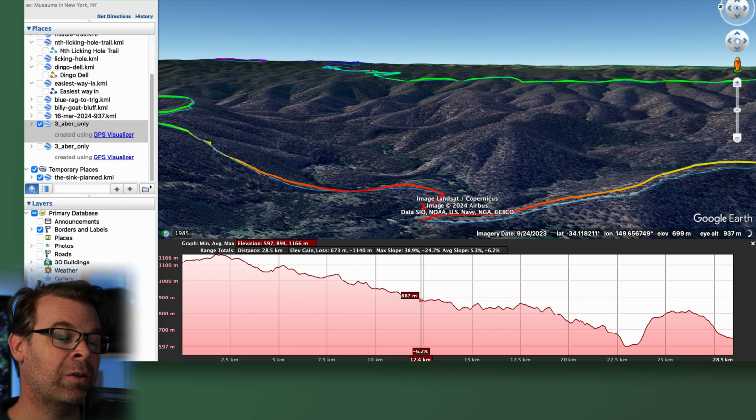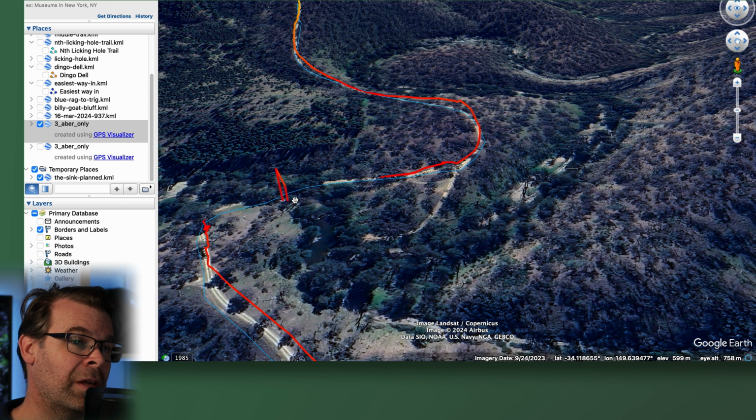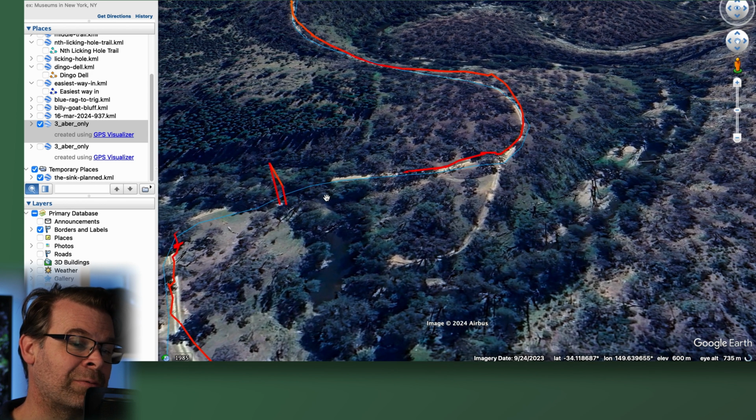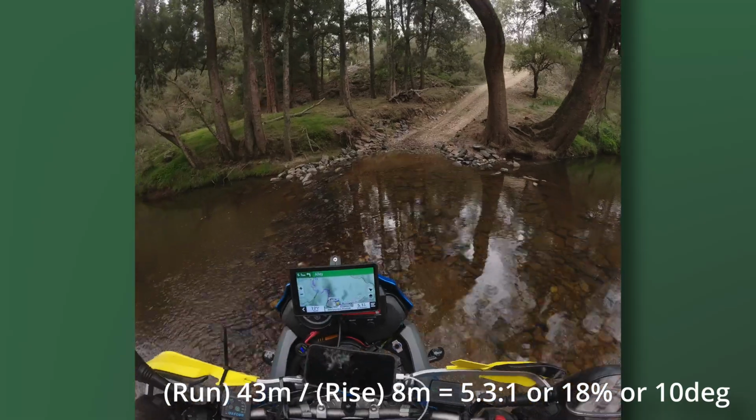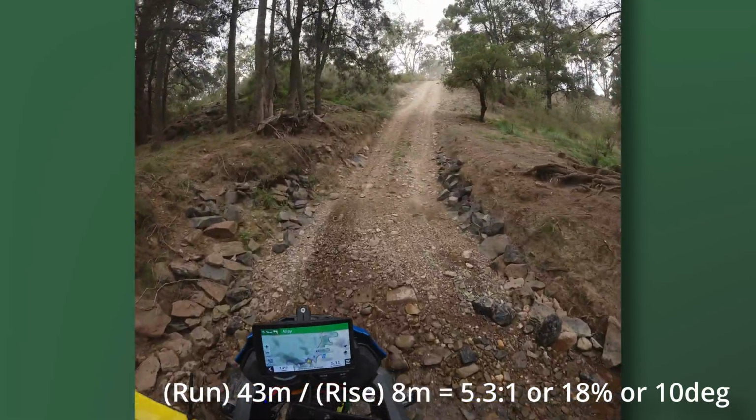So what were the real numbers? Down the bottom here at the creek bed, we were actually at 592 meters and it went up to 600 meters. So that's an 8 meter climb over 43 meters, which works out to be 5.3 to 1, which is 10 degrees or 18%.